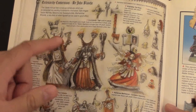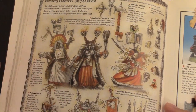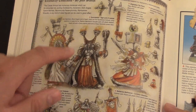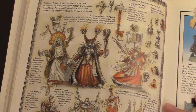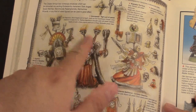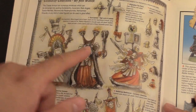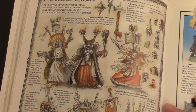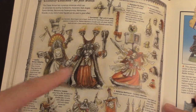What's really cool is he actually gives you suggestions on how to build this particular model. In this case, he says, use Mephiston, Blood Angels, Lord of Death, which that model hasn't changed in 20 plus years at this point. The Grails are from Apothecary Corbulo, using plasticine to create the fire. So he took the Grails from Corbulo and glued them on top of Mephiston's force hood.